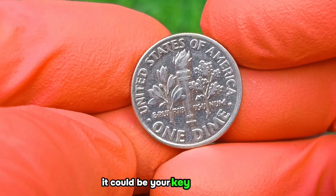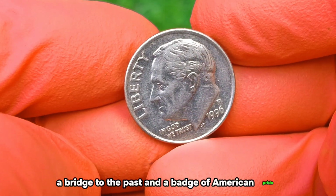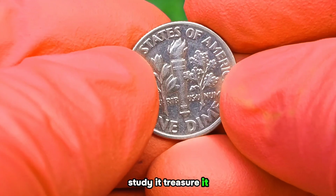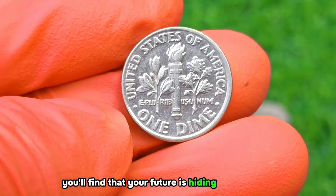It could be your key to fortune, a bridge to the past, and a badge of American pride, all in one. Don't spend it, study it, treasure it, and maybe, just maybe, you'll find that your future is hiding in your hand.